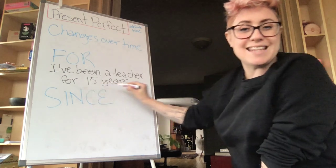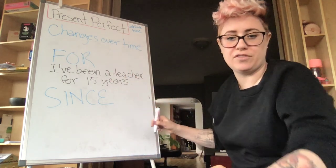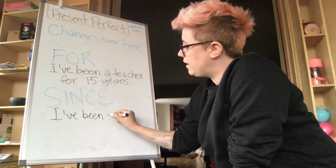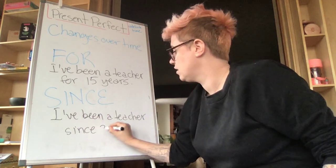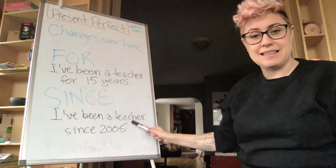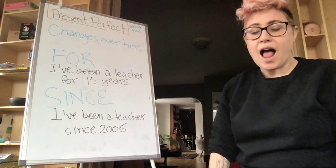So we use for if it is a length of time, like how much time. If you want to ask the question, how long have you been a teacher? I've been a teacher for 15 years. Since is when we use a start date. So I've been a teacher since 2005. Okay, these two sentences have the exact same meaning. The only difference is this is my start date of being a teacher, so I use since, and this is my length of time being a teacher, so I use for.